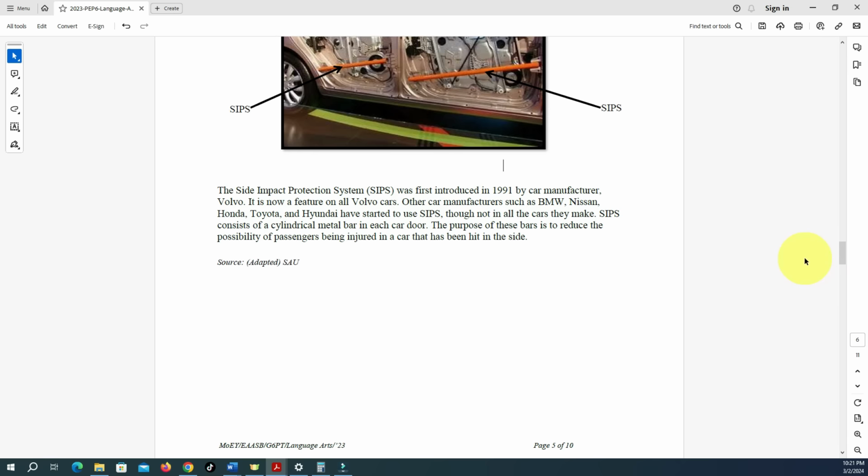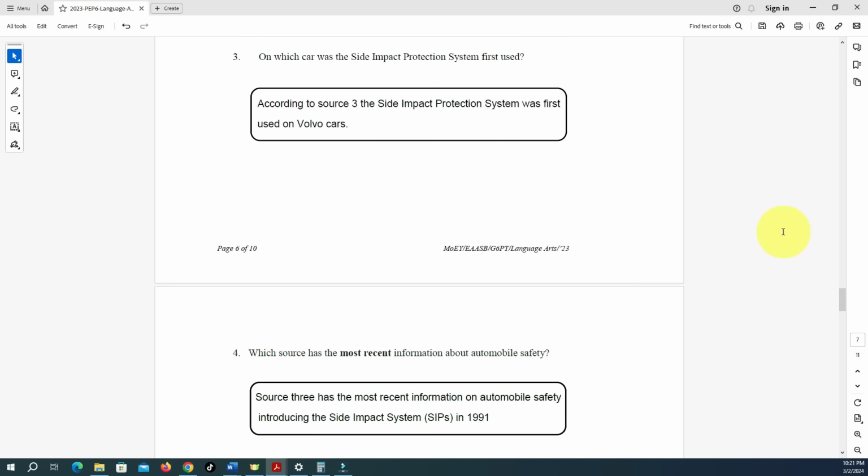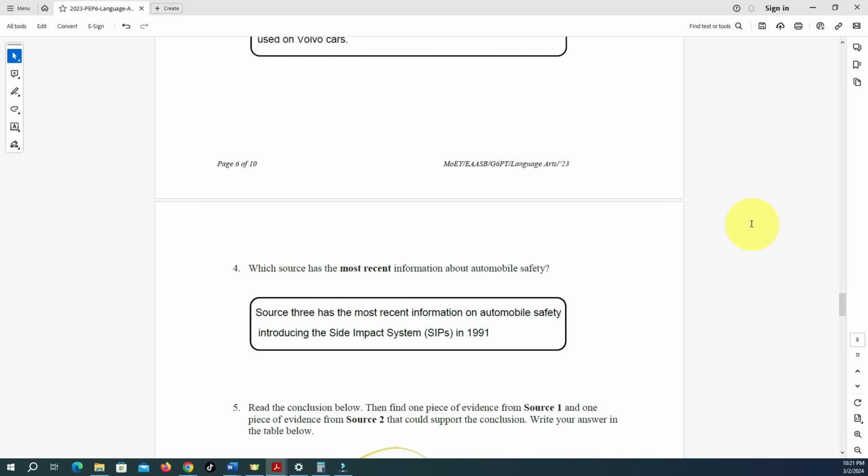So what car was it? Volvo. So I just wrote my answer according to source 3. The side impact protection system was first used on Volvo cars. Good. All right. Let's move on.